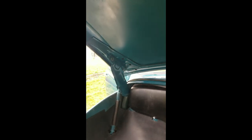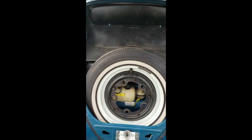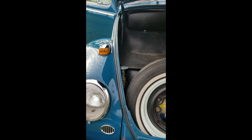This is all original paint in here, the front trunk. It has the original wiring cover. These are made out of a heavy cardboard. These usually don't last or stand up well to time. Mother Nature kicks in and moisture usually takes them out. It's got the original front trunk liner as well. It's still intact and doing its job. So there's a look at the front trunk, spare wheel, tire, stickers, and jack.